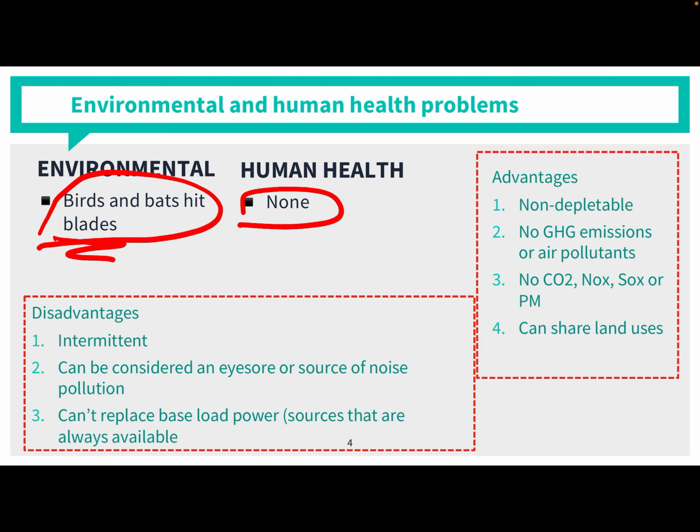So I wanted to compare the advantages and disadvantages here for you. So the advantage is it's non-depletable. This is like renewable, but even better. You can't even deplete it. There's no greenhouse gas emissions or air pollution, no CO2, particulate matter, no NOx, no SOx, and you can share your land uses. So you can use wind farm land for things other than just producing wind.